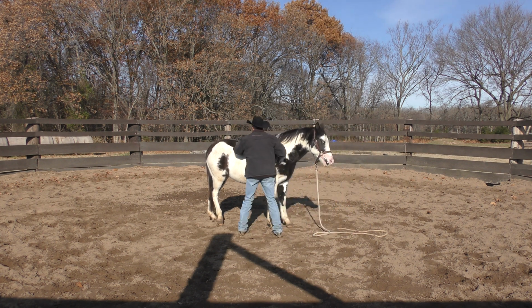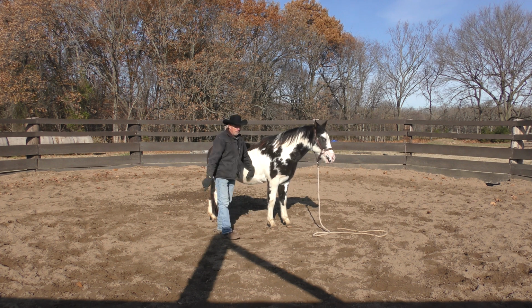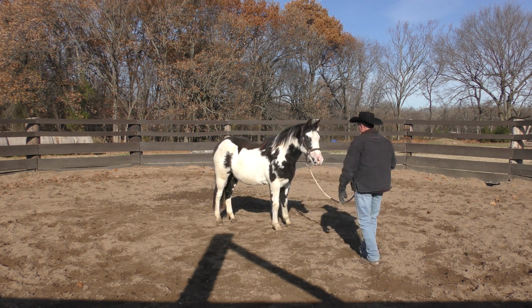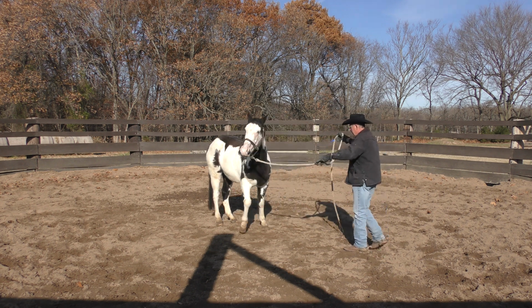And he's not aggressive, he's not kicky or striky, so I'm not concerned that I have to be holding that rope. If I thought he was going to be that way, I wouldn't walk in like that without holding the rope. Okay, let's try it again on his left side.